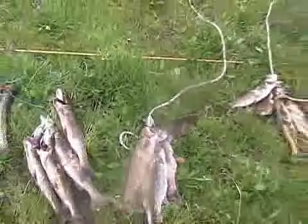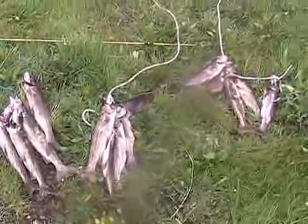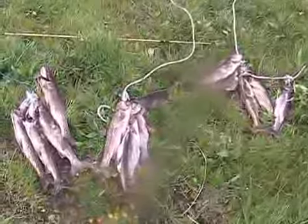We all caught the same amount of fish. What? So everybody caught the same amount of fish. Yeah, but you were the first to catch it. That's right. Don't you forget it.